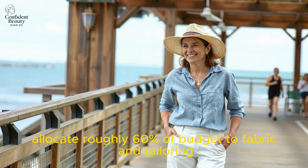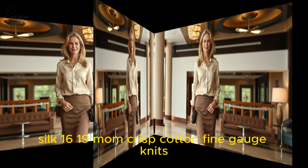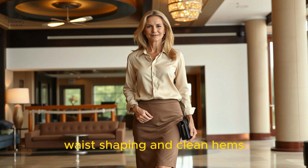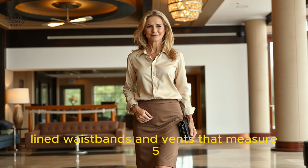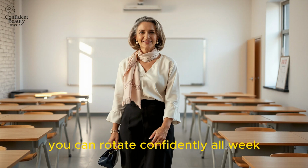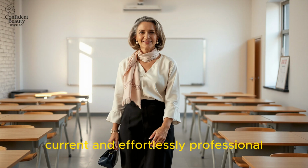Allocate roughly 60% of budget to fabric and tailoring: silk at 16–19 momme, crisp cotton, fine-gauge knits; 25% to footwear and a structured bag; 15% to upgrades like mother-of-pearl buttons, waist shaping, and clean hems. Prioritize comfort tech: rubberized soles for tile, lined waistbands, and vents that measure 5 to 6 inches for easy stride. Maintain with cool water washes, light steam, and wide shoulder hangers for blazers. With this capsule locked, you can rotate confidently all week while reading as consistent, current, and effortlessly professional.